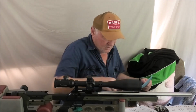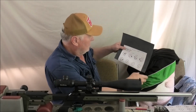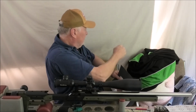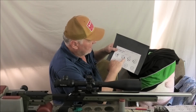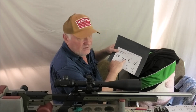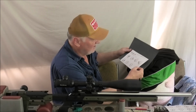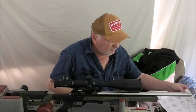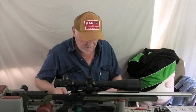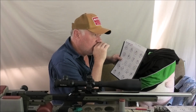Now the other batch of Eley match was this one. And that went, mosquito, 0.45, 0.9, 0.9, one massive flyer, but the other 4 rounds were within a third of an inch. 0.93, 0.73, and I didn't measure that one, that's about 0.8. So it didn't do as well as I wanted it to with the Eley match, but now here's something. To my mind, there's essentially 2 types of chambers.